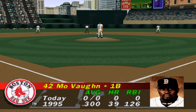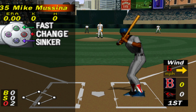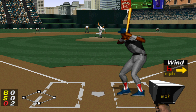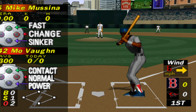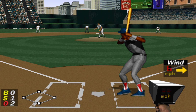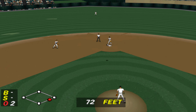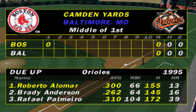Now batting, Mo Vaughn. Took something off of it. Count, 0-1. It's a line drive to the shortstop. Throw to first. He's nailed for an out. The side retired in order. Entering the bottom of the first. No score on this one. The game remains scoreless.